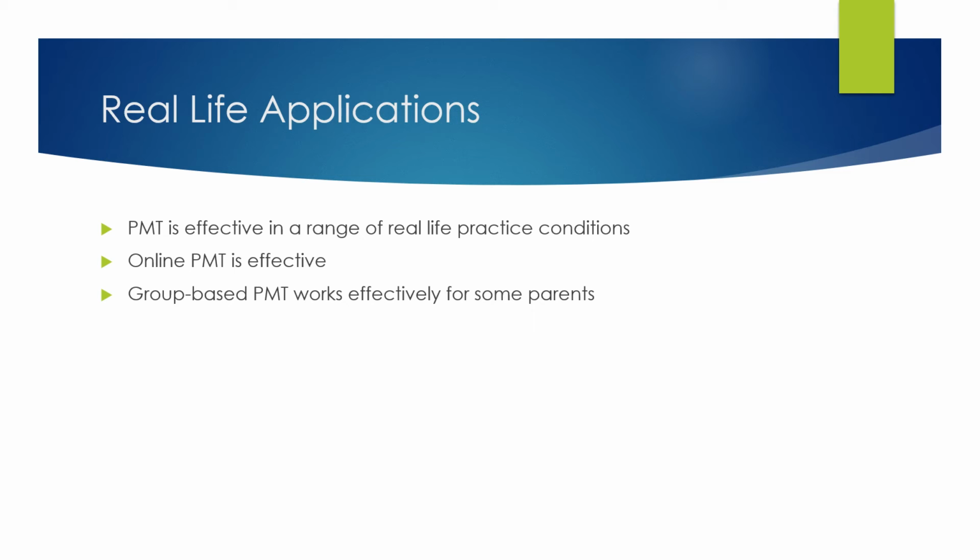In response to questions about the effectiveness of PMT outside of controlled clinical situations, Mitchelson found that PMT was effective in a range of real-world practice conditions. Further research has been and is currently being undertaken in a range of situations. Online PMT is a relatively new innovation and has been found to be effective in reducing child behaviour issues and in improving pro-social behaviour. It was also found to improve parenting strategies. Results from this study were well maintained at a 6-month follow-up. Evidence suggests that certain groups have responded well to group-based PMT: teenage mothers and parents of children with ADHD, as well as some cultural groups.